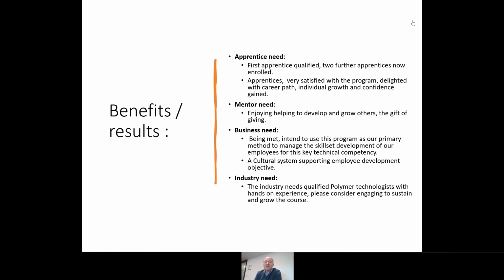Our business need is being met, so we really want to stick with this program. It's going to be our primary method to manage this competency, this skill set of polymer engineering, and it's a scalable program. So we can add students each year. So it's meeting our need, and it's developing the competency that we need on shift.